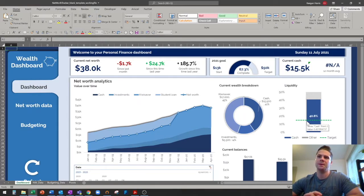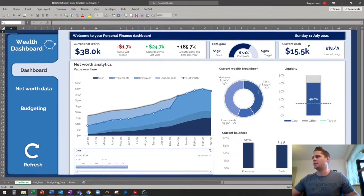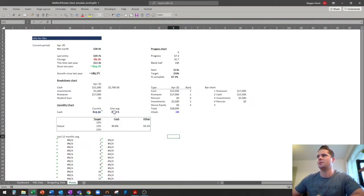But once you've built that up, maybe you do want to keep some in cash, and then the rest you can go and invest or put into a house or those sorts of things. So essentially now we've got our chart set up here. Now we've got our dashboard set up here. Just want to fix this 12-month average, so we'll go investigate what's going wrong there.